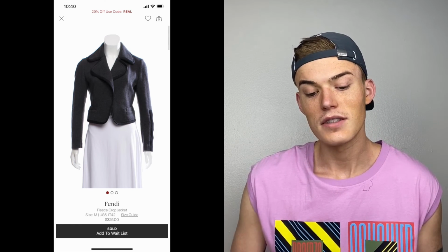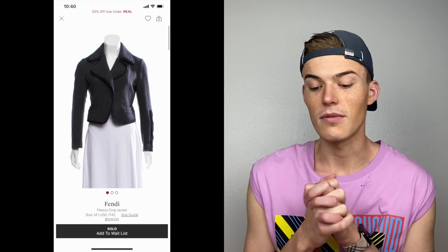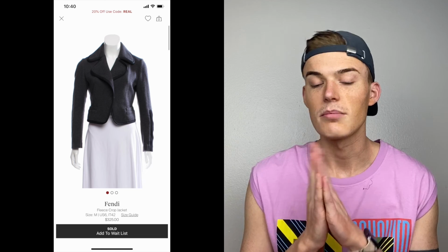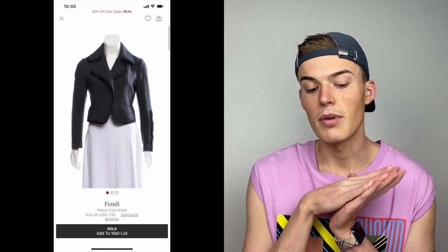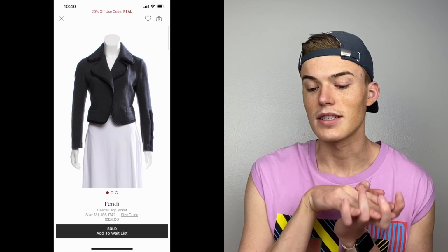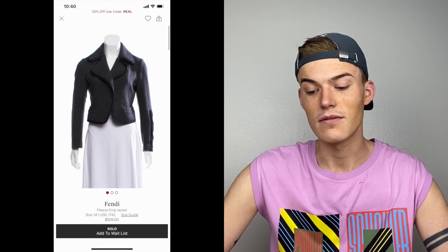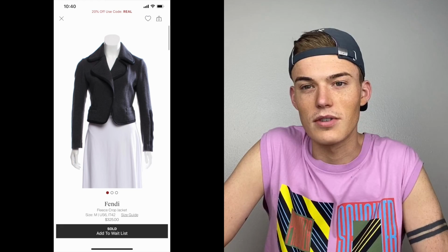And then the Fendi fleece crop jacket did sell, but right now it is in a pending return. So it may end up being returned and then I don't get the money for it. But if the person doesn't send it within 14 days, I do get the money for it. So fingers crossed on that. It would have sold for probably $325 minus 20%. So I hope that that goes through. And that is it for February of 2020 for me, for the RealReal.